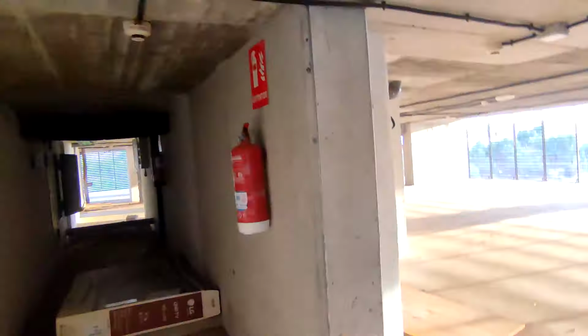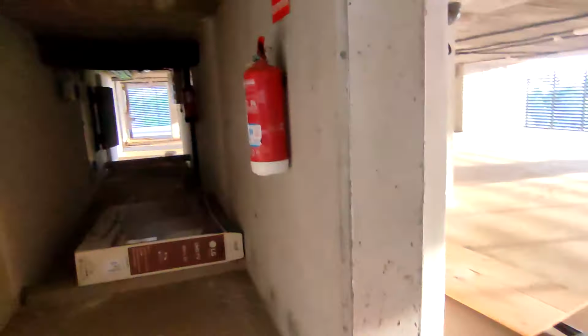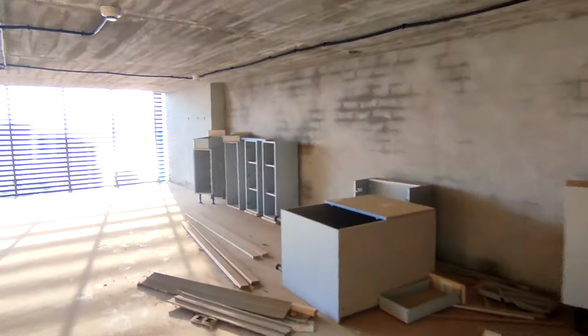And it is an empty space in the tower. This entire floor is empty. And notice that this floor has got a low ceiling, which is why they had to use a swing door rather than a regular door.